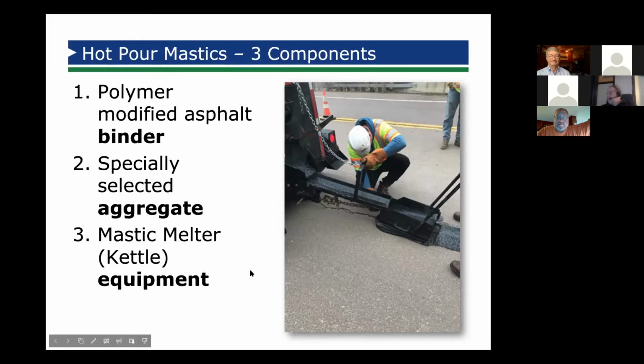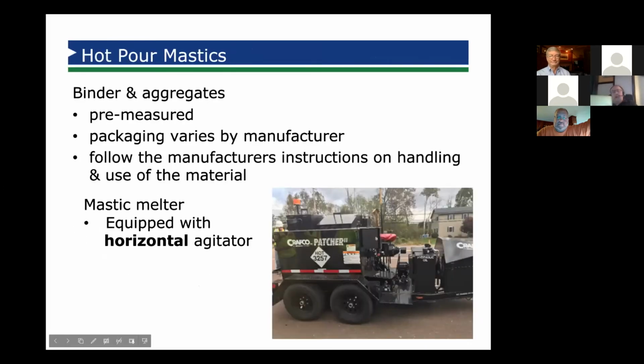Rick, similar to crack sealing, one of the problems we had with crack sealing in the past was that if it was over applied, it would create a slippery condition in wet weather. Obviously, the addition of the aggregate does add a little bit of skid resistance to it.